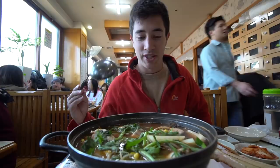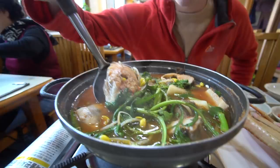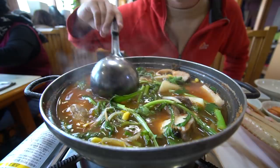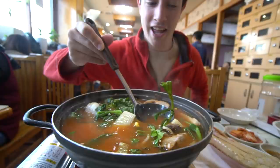Wow. Second thing we ordered today is something that's really popular at this restaurant. Pretty much every table has one, so we just pointed and said we wanted one of those. And this is like a Korean fish stew. So you can see there are some big, huge chunks of fleshy white fish in there. Some herbs on top. I see some daikon radish floating around in there. Some bean sprouts, and then it's all in that gochujang red Korean pepper paste stew, and it smells phenomenal.